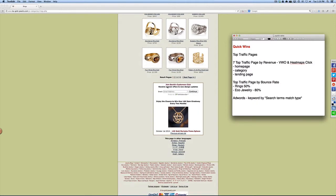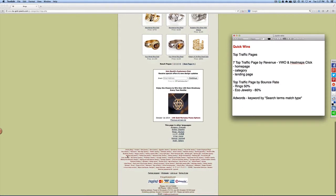Also, you can test to see how many people are signing up for your newsletter. You can test a different button here. It certainly should be a different color. It should say free sign up or join free, and then join David's Customers Club. No one knows who David is here. Either put a picture of him and then give people something in return. The top 10 tips to buy jewelry online, then give them an ebook. Test that.